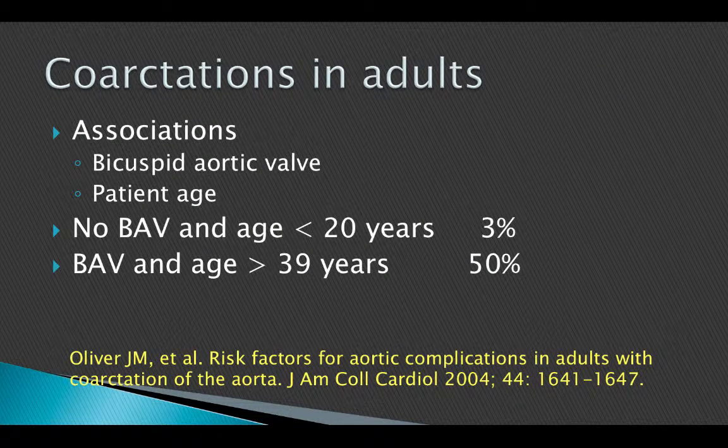There are associations with who will develop these aneurysms. Bicuspid aortic valve and patient age are important factors. Oliver found that if you do not have bicuspid aortic valve and are less than 20 years of age, there's only a 3% chance of having an aneurysm. However, if you have both bicuspid aortic valve and age greater than 39 years, 50% will develop an aneurysm.